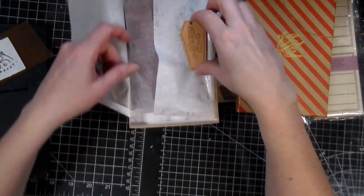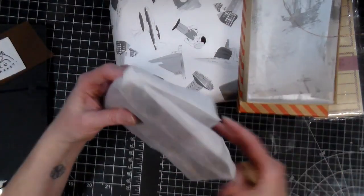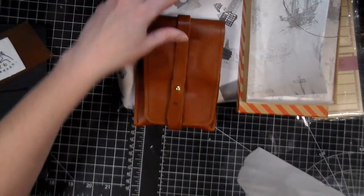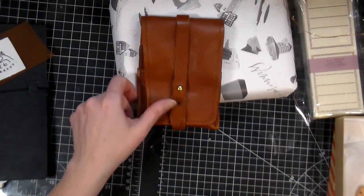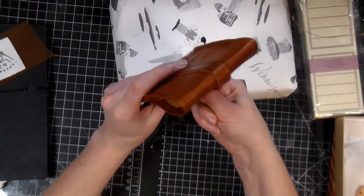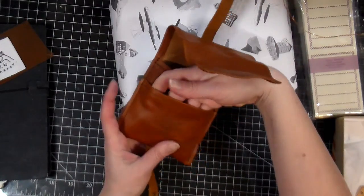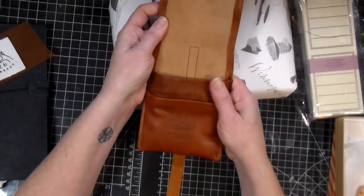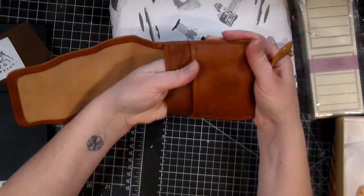This is the Superior Labor little tool pouch, and it's made of leather. And you guys got to know how much I love leather. Like, I love it so much. Oh, it smells yummy. And so look at that. It's just beautiful. Oh my god, it's beautiful.